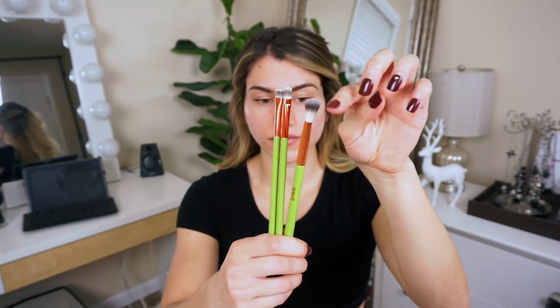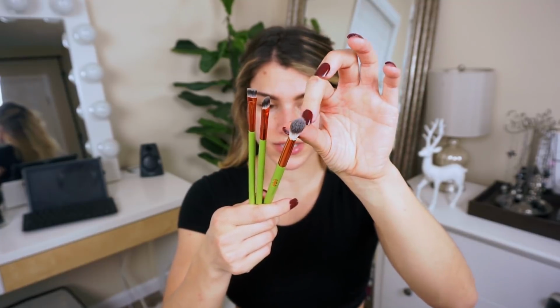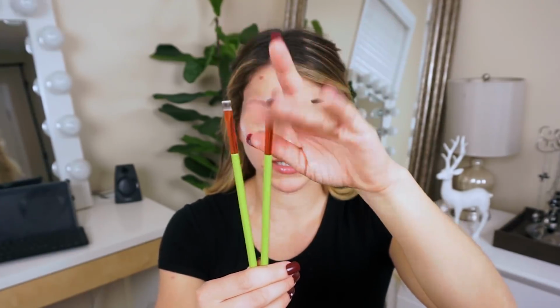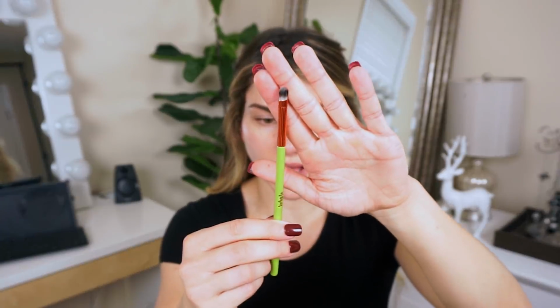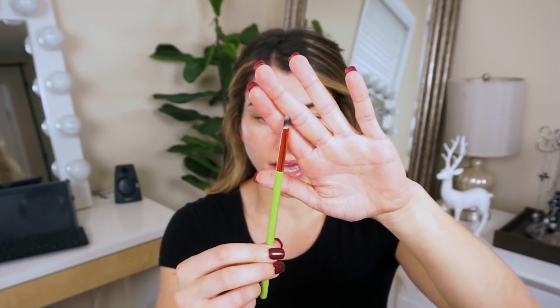This is a really soft, fluffy blending brush. It's like the perfect size for me for when I'm doing crease eyeshadows. I definitely don't like it to be too tightly packed together. I like it a little loose. One that looks like it'll be great for eyeliner or maybe lower lash line work. This one here, it's a flat brush that I think would work really great to lay shadows down on the lid. So those brushes are $18.